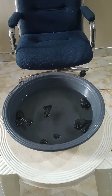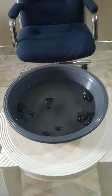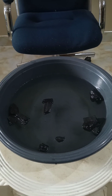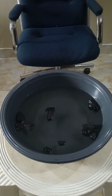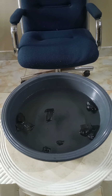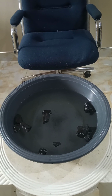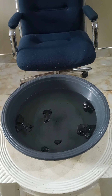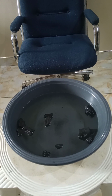Have you seen that plastic container? It is full of water with charcoal floating on top of it. I'm going to show you what it entails. This charcoal is a natural neutralizer. It can neutralize every toxin, every poison, every chemical that is said to be in our food.